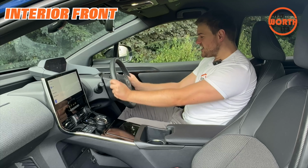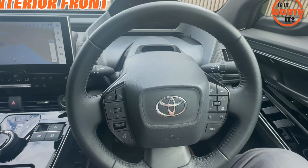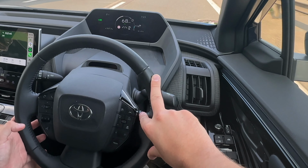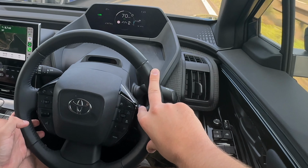The steering wheel itself does feel okay, kind of like a Prius. You've got voice controls and all your dials. Driving position is quite high up, but the steering wheel can actually get in the way of the digital cluster, and the display just doesn't seem as crisp. I think it would have been better just with a full heads-up display.